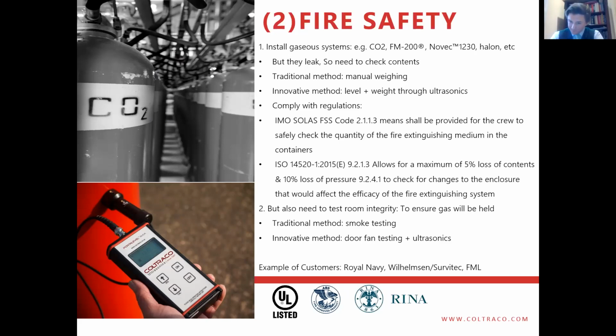As I said, 5% loss of content or 10% loss of pressure is deemed the point when the cylinders need to come out, be refilled, and then get the system back up to full fighting strength.